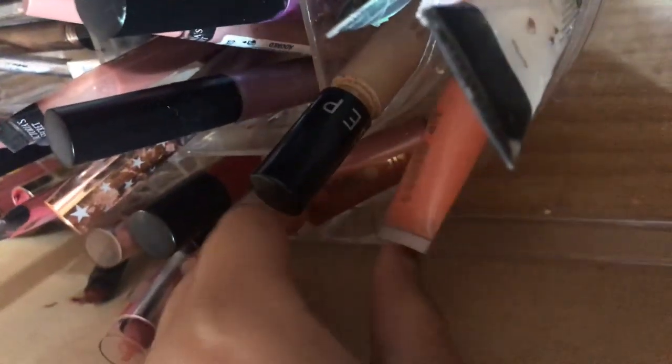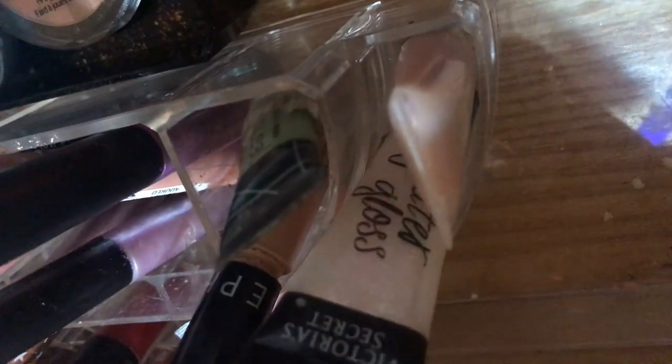Lipsticks. I just have lots, not really lots, but sorry, it's a mess. And then a Victoria's Secret one, and then a lip gloss, very pretty. I'm going to swatch it for you guys real quick because it's really pretty. Okay, so I'm going to swatch it.